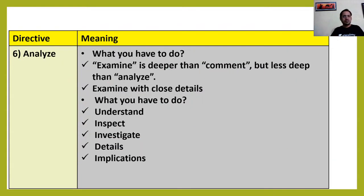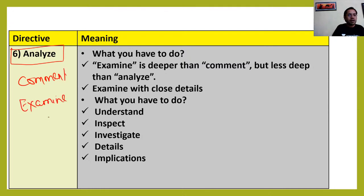Now analysis. I don't think I need to explain the analysis part because we have seen comment, we have also seen examine, so we can easily understand what is analyze. Analyze is the same as examination, but you have to dig deeply. That is all about analyze.